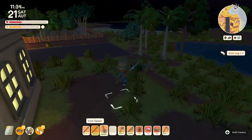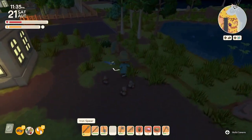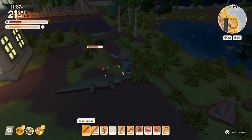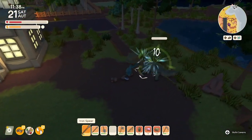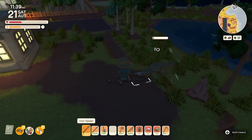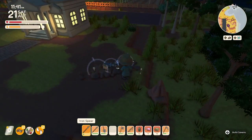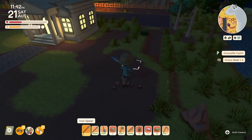Okay, well here I am just minding my business, cutting down trees, and I'm attacked by a croco. That's okay, we don't mind giving him a fight. That's what you get for interrupting my tree chopping.